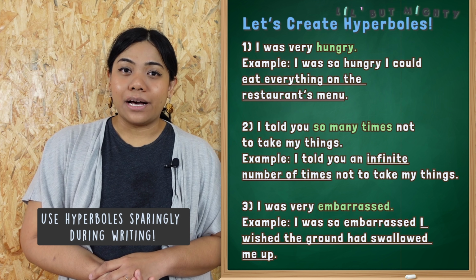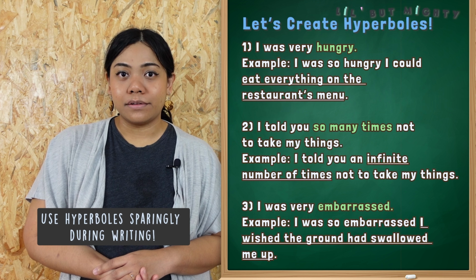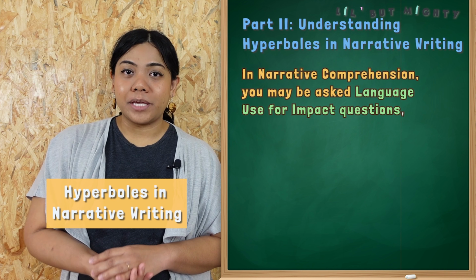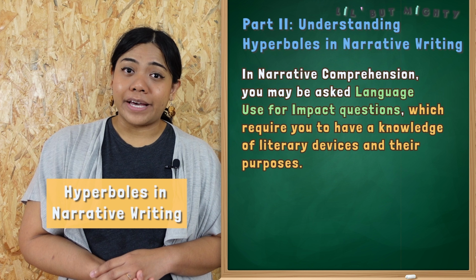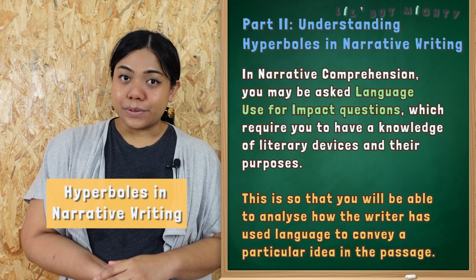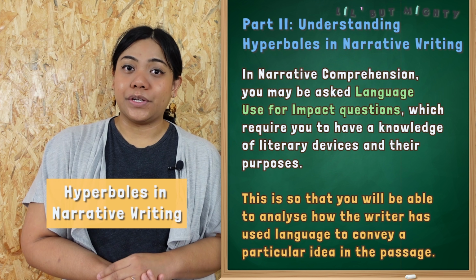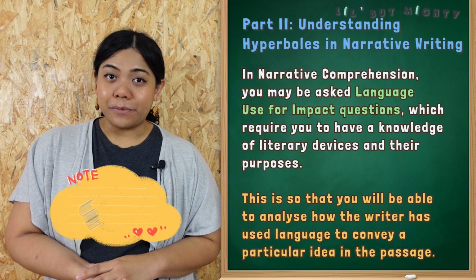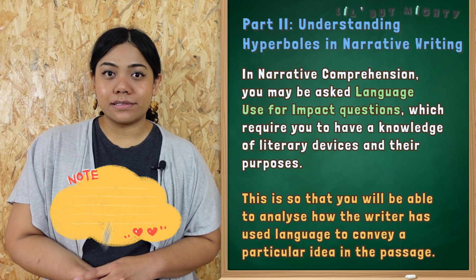Now, let's see how we can apply our knowledge of hyperboles to narrative comprehension. In narrative comprehension, you may be asked language use for impact questions, which may require you to identify literary devices and understand their purposes. This is so that you will be able to analyze how the writer is able to convey a particular idea. For more information on this question, do check out our previous blog post on literary devices.